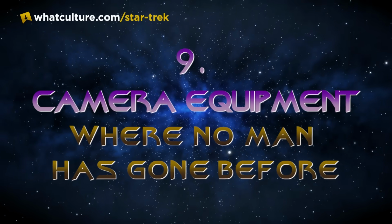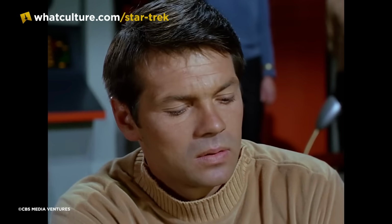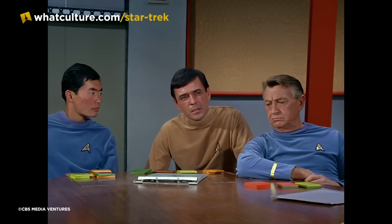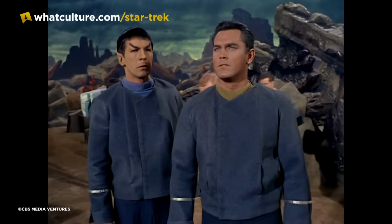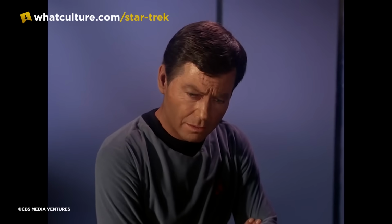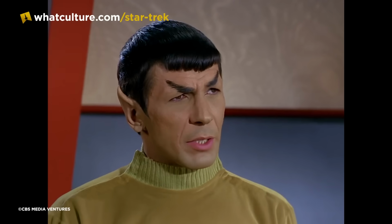Number 9. Camera equipment where no man has gone before. The second pilot of Star Trek the original series was famous for introducing and then getting rid of Gary Mitchell and Elizabeth Dehner, but also giving us Kirk and Sulu and Scotty. We also obviously got Spock in the cage, and we wouldn't get McCoy for another episode yet. Now, while all this is going on, it being a second pilot, it's understandable if potentially some things didn't go the way they meant to, such as being able to see equipment in the shot.